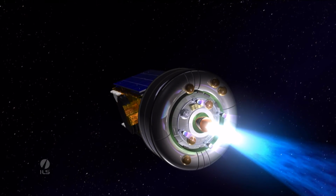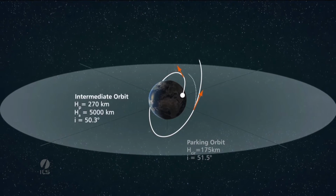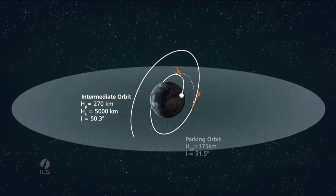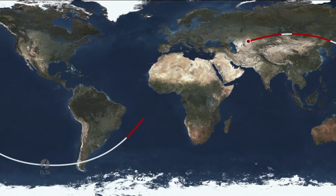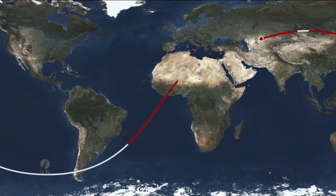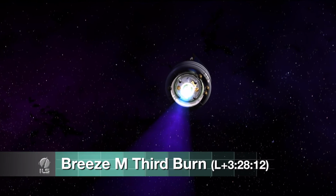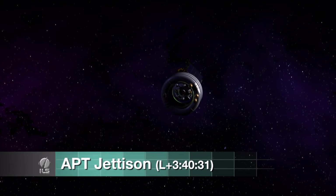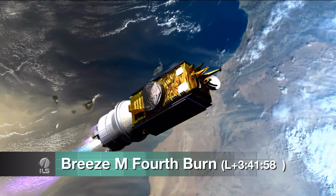The resulting elliptical orbit is called the intermediate orbit and increases the apogee to 5,000 kilometers, the perigee to 270 kilometers, and decreases the inclination to 50.3 degrees. This 17.7-minute burn spans from the South Atlantic, 800 miles east of Rio de Janeiro, to Libya in North Africa. 2 hours, 3 minutes after the second burn, the third BREEZE-M burn starts. Soon after this burn completes, the depleted auxiliary propellant tank, or APT, is jettisoned, and the fourth BREEZE-M burn begins.